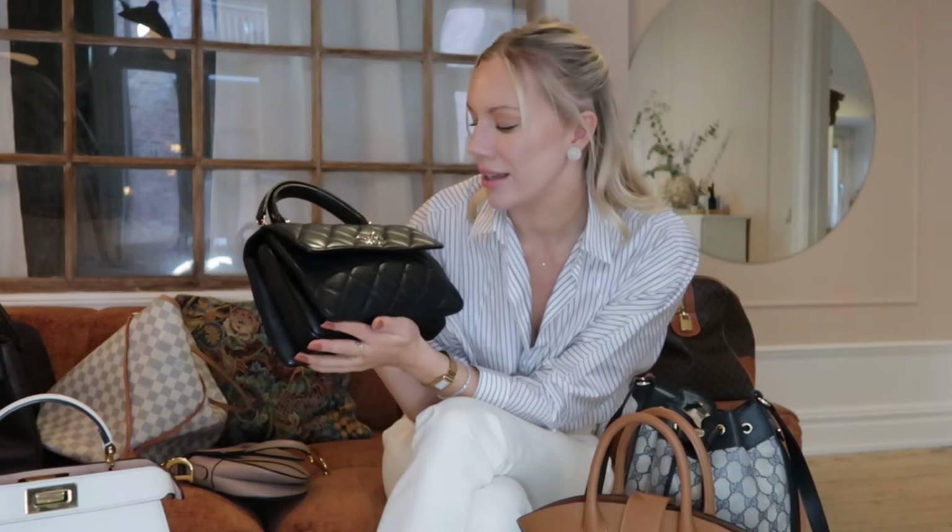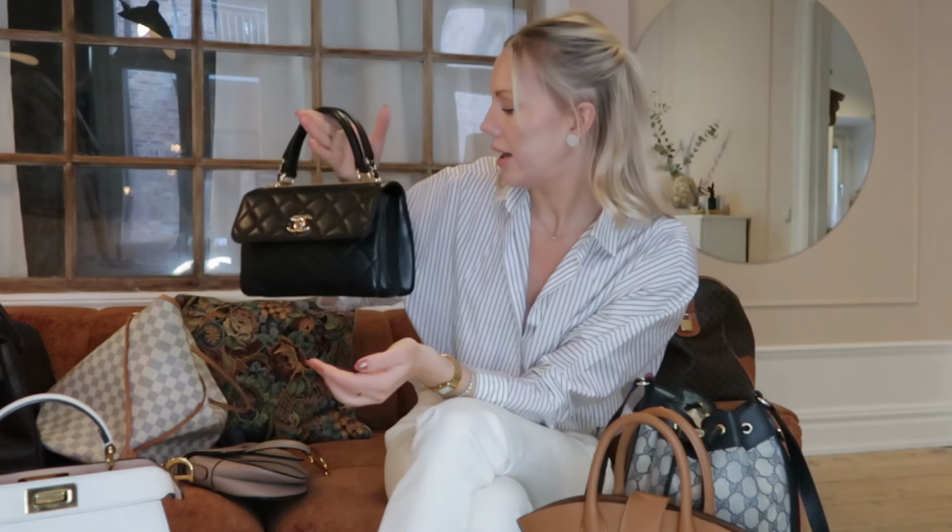But I bought the bag, woke up the other day with a little bit of anxiety for buying such an expensive bag, but I've used it loads, and I think it's worth it. I think I paid around, I don't remember, I think I might have paid 52,000 Danish crowns, so around 5,000, 6,000 euro. I'm not remembering exactly.